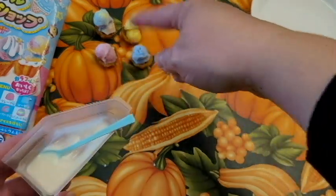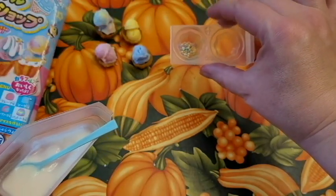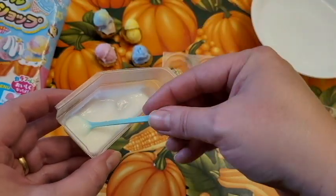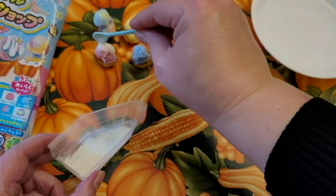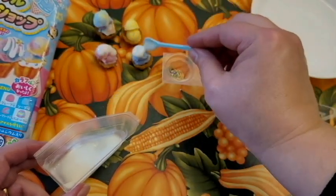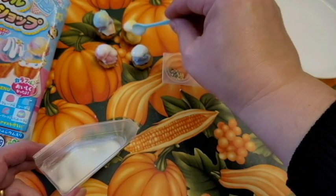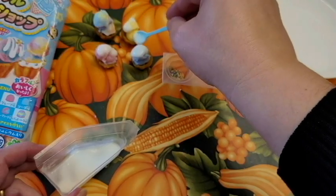So now we'll pretty these up, and I put the sprinkles in this little well so they don't roll all over the place. I'm hoping that makes it easier to use them. Let's put some, see if we can drizzle. Oh, no. A little too thick to drizzle. Okay.